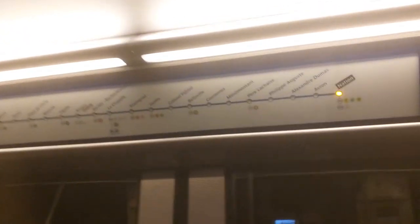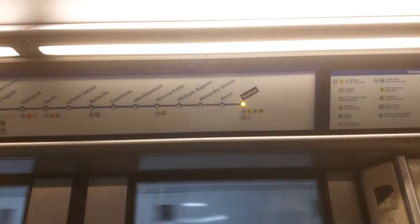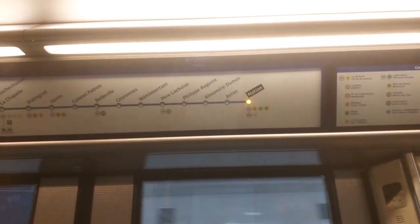Okay guys, so right now we're inside the metro. As you can see, this is one of the most modern ones because all the cars are connected. It's a bit crowded, so I apologize for that. But you can see that all the cars are connected, whereas in the older ones, there aren't. This one is also special because the stations are actually stated by the speaker, and you can see which station you're arriving into as indicated by the light.